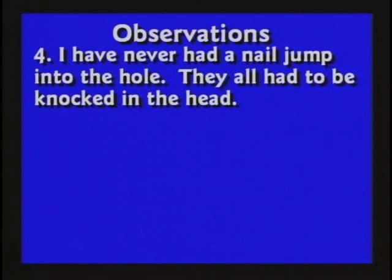Now, I've never had a nail jump out of the bag and jump into the hole. Every one had to be knocked in the head. And most of my life, the Lord's had to knock me in the head to get me to go where he wants me to go. How many of you teachers and staff know what I'm talking about? God's had to knock you in the head a few times to get you someplace. Okay? Get in the hole. "Okay. Yes, sir." That's what God has to do with me all the time.